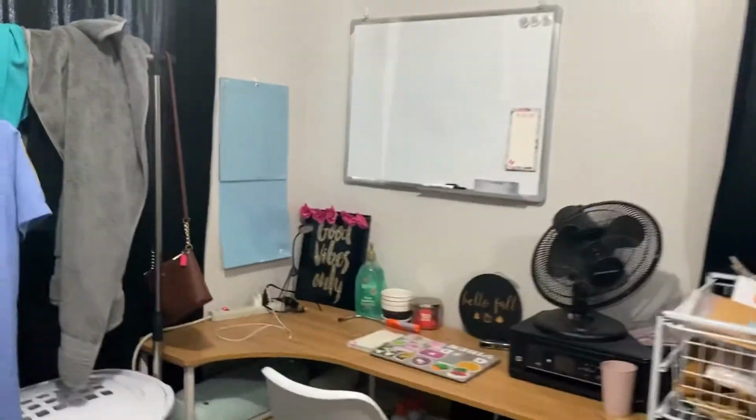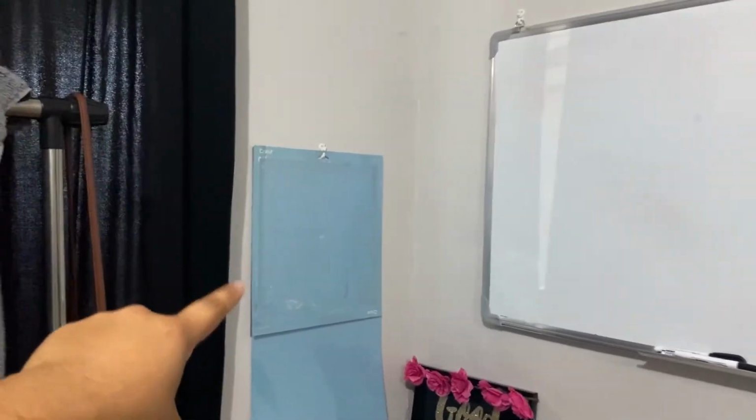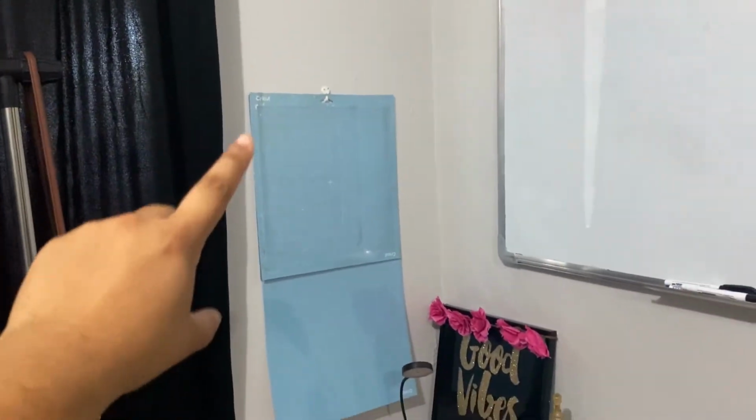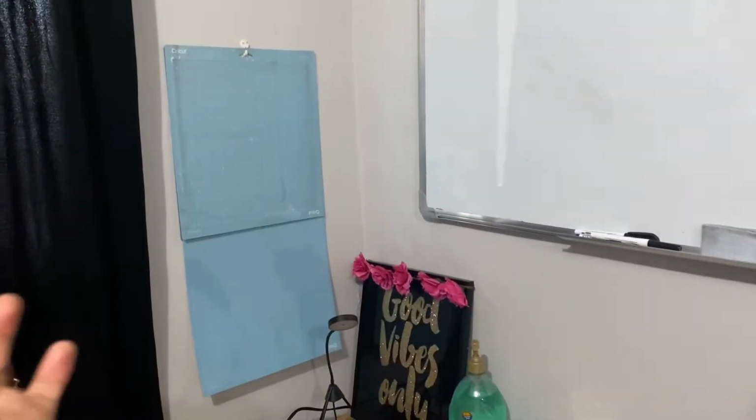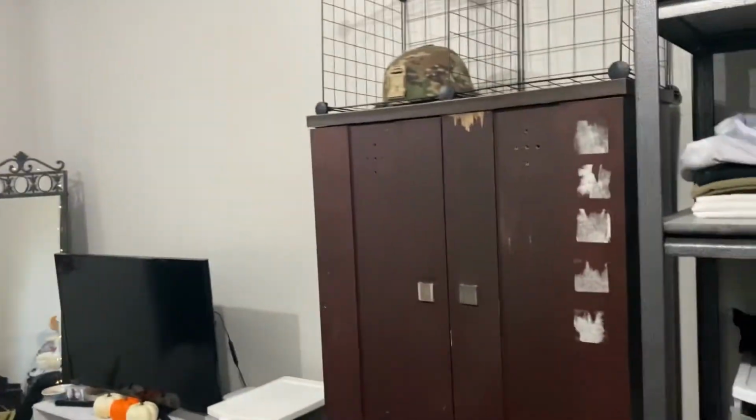And over here, the office area, I put up our whiteboard that was in the hallway, and I put up my Cricut mats there. I didn't want them lying around, so I thought it'd look good on the wall. And yep, guys, that's pretty much it. The updates for the room.